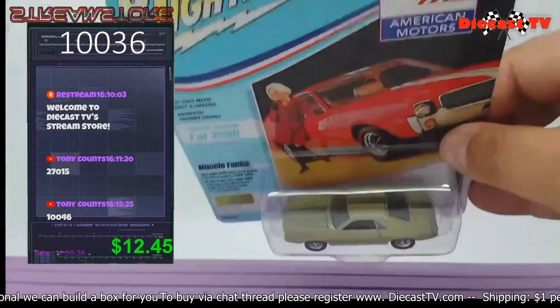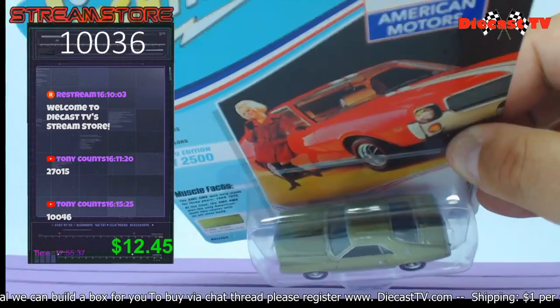Gotta love it with the little stripe on the top. You want to take a close look at the top? Let's take a close look. Look at that beauty. Okay.